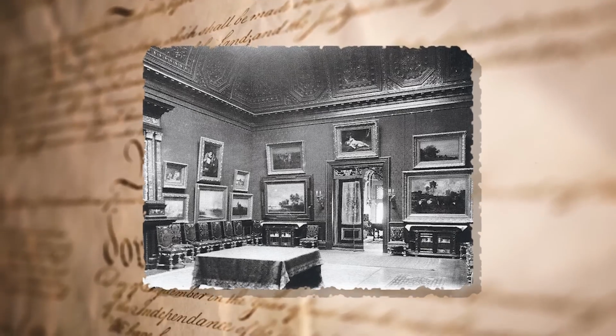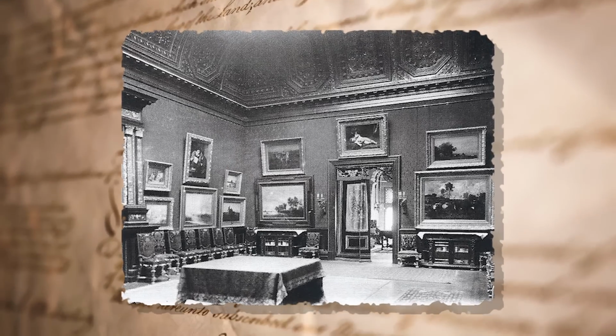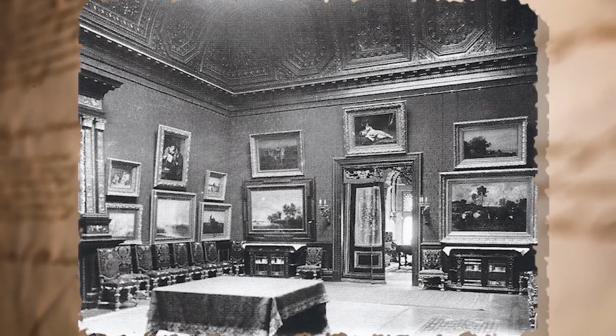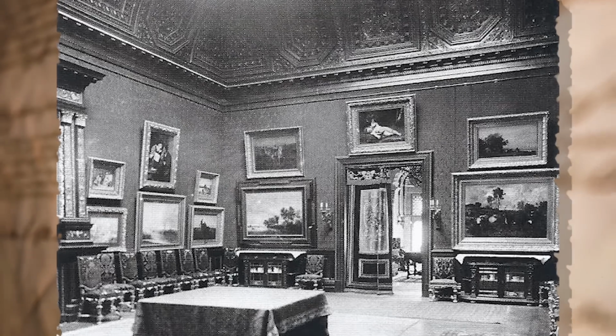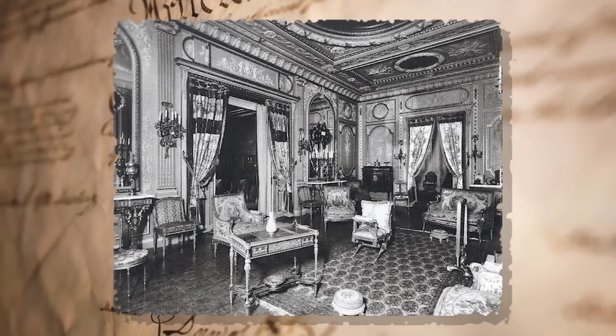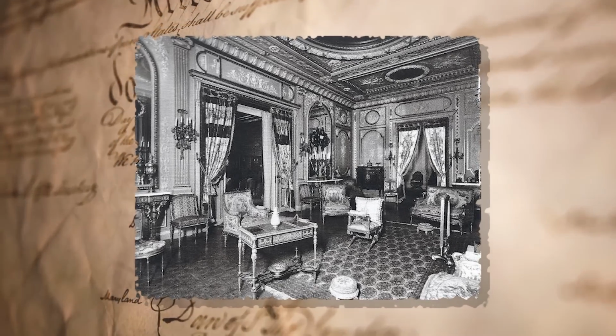The mansion's relics can also be seen all throughout Manhattan, such as the magnificent fireplace that is currently housed in the Metropolitan Museum of Art, the front gates that are now in Central Park, and sculpture reliefs that are now in the Sherry Netherland Hotel.